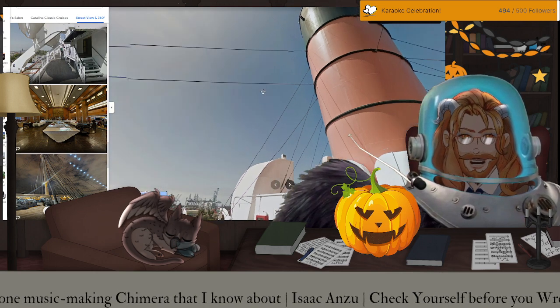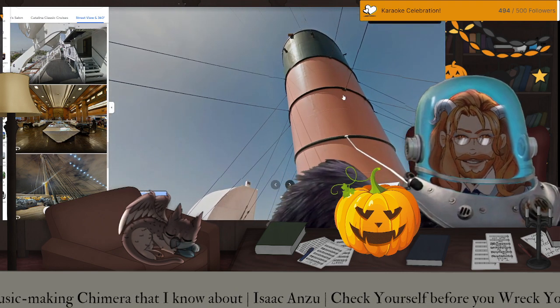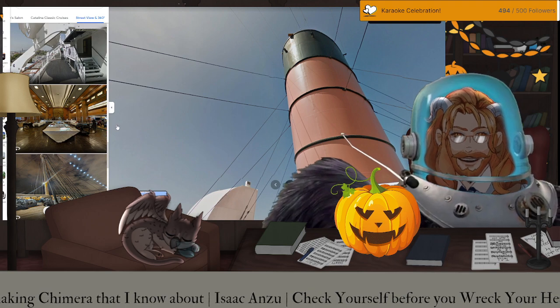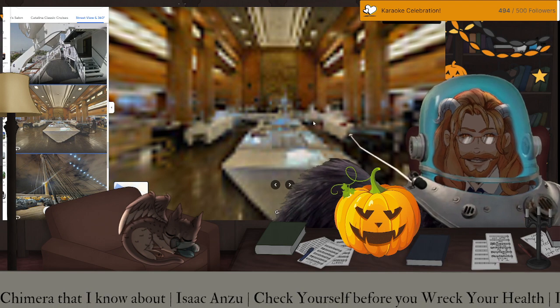I wonder what all these lines are for. Are they literally just there for support? I mean, I guess ships get pretty windy, don't they? Pretty windy. Let's go to the ballroom. The haunted ballroom.